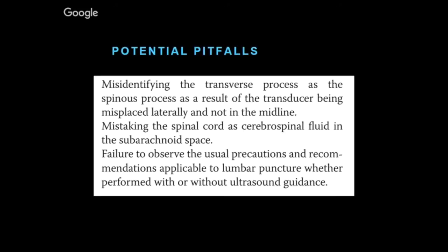That's for that. What are the potential pitfalls? I tried to look for any evidence for potential pitfalls, and the only thing I was able to find are some statements from this proof of the evidence. The potential pitfalls were misidentifying the transverse process as the spinous process, so you don't put your transducer in the right place, mistaking the spinal cord for the CSF. That probably means you weren't able to identify the conus medullaris, where it starts and where it ends. And without any connection to point of care, some failure to observe the usual precautions and recommendations of LP.